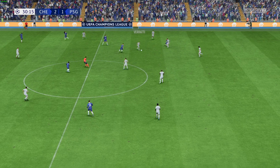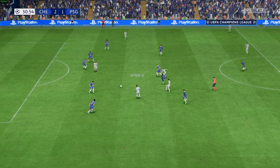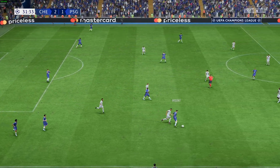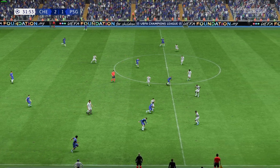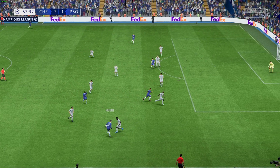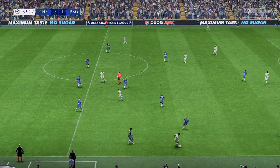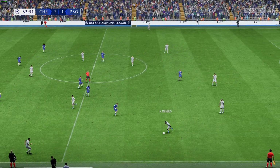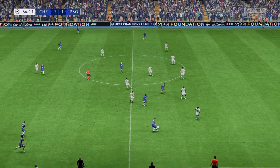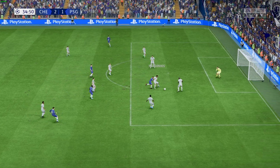Cucurella. Verratti now. On the offensive. And Neymar. Oh, great defending. Intense pressure. James. Sterling has it. Mount. Well, that was how to nullify the opposition. Pereira. Neymar. Defensive resilience to shut them down. Jorginho. What can Chelsea do from this position? Magnificent defending.